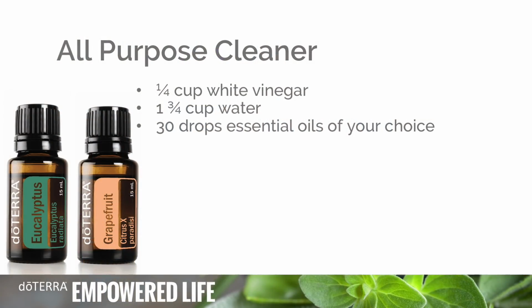And the first one is an all-purpose cleaner that we use in our kitchen and our bathroom, just everyday messes, and it's super effective and really easy to do. So the ingredients are, first you're going to get your white vinegar, and you're going to need 1/4 cup of white vinegar, and then you're going to place in there water, and you'll need 1 3/4 cup water, and then 30 drops of essential oils, and this is where the magic begins.